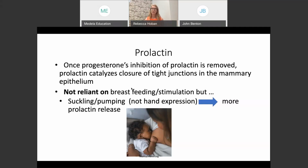So even mothers who don't intend to breastfeed can often feel their milk coming in or have secretory activation. However, even though it's not reliant on breastfeeding or stimulation, suckling or pumping results in prolactin release. And so if that's true, then theoretically, prolactin in increased amounts should facilitate tight junction closure. It's also important to note that hand expression actually doesn't cause prolactin release.